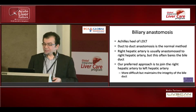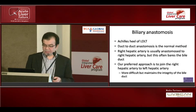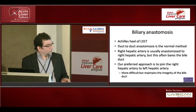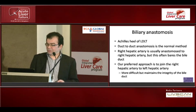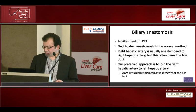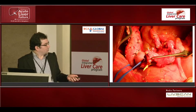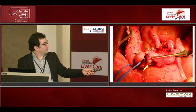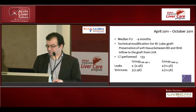Biliary anastomosis has been the Achilles heel of living donor liver transplantation. Duct-to-duct anastomosis is the normal method. So what we started doing recently is that the right hepatic artery we joined to the left hepatic artery, leaving the entire biliodigestive sheet intact. And that's a picture of it here. You can see the bile duct completely with its arterial supply, and there's a temporary portocaval shunt.